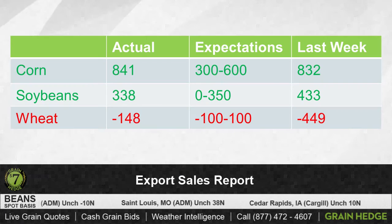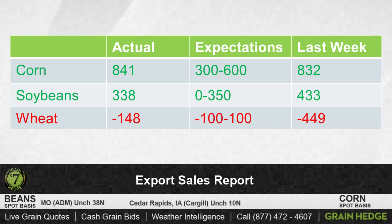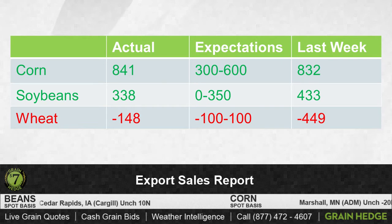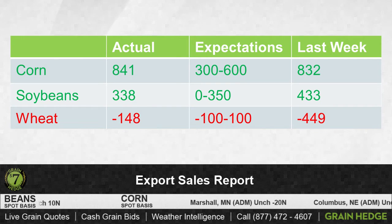Guys, let's talk a little bit about export sales here. This morning we had very positive export sales for corn, booking 841,000 metric tons. That's over last week's, which we saw 832,000 metric tons booked last week. So we do see a continued increase here in export sales. This beat expectations as well, which range between 300 to 600,000 metric tons. All in all, very good week for corn.